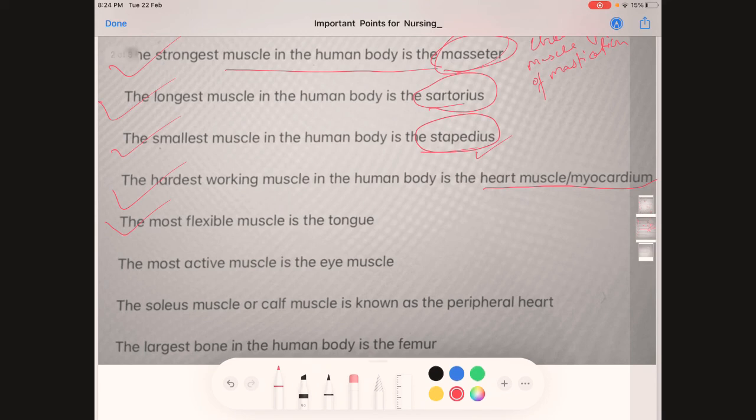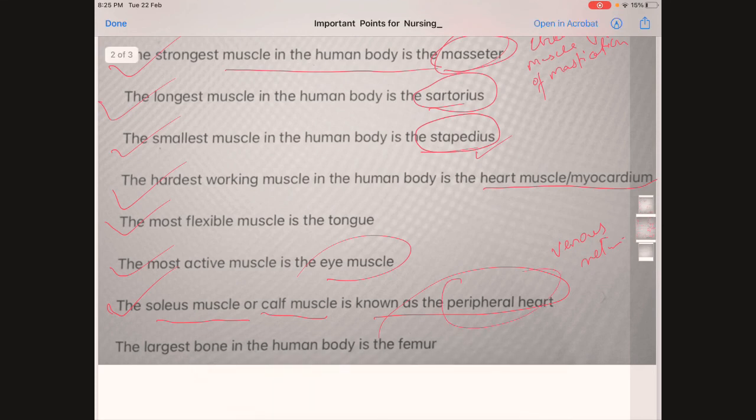The most flexible muscle is the tongue. The most active muscle is the eye muscle. The soleus muscle, or calf muscle, is known as the peripheral heart. This is also a very commonly asked question. The soleus muscle, or calf muscle, is known as the peripheral heart because why? It helps in venous return of the blood. That is why it's known as the peripheral heart.